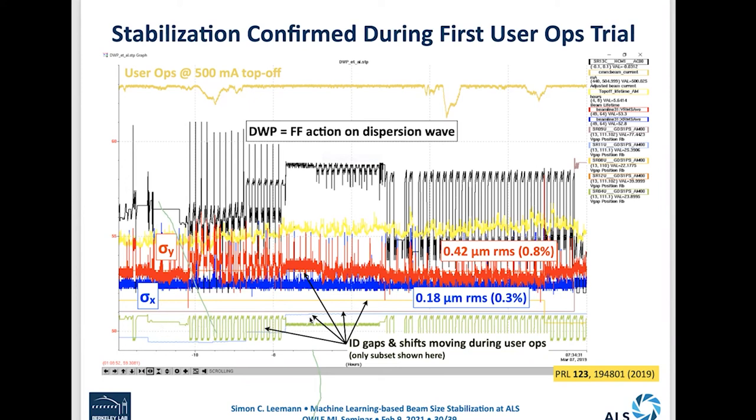This is one of our EPUs that does a lot of this switching. So they switch polarization back and forth the whole time. That's what they're doing here. And now if you look at this red trace, you can clearly see that vertically, we're still not as good as the horizontal, basically where we'd want to be. But we've already managed cleaning it up quite a bit. We're now at 0.4 micron RMS. So within about a factor two of where we want to go.